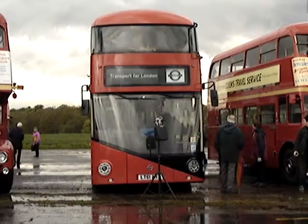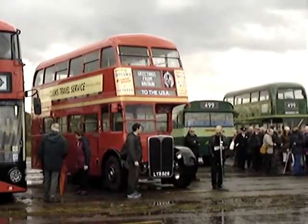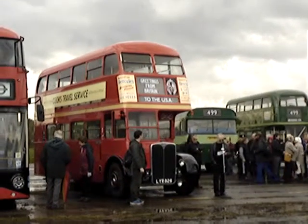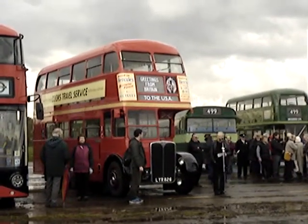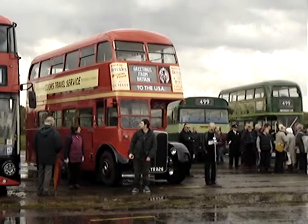So enjoy this particular display, because I think it will be a long time before three number ones are together again. They've all been designed for London. Two of them are loved by Londoners, and we think probably the third one will be as well.